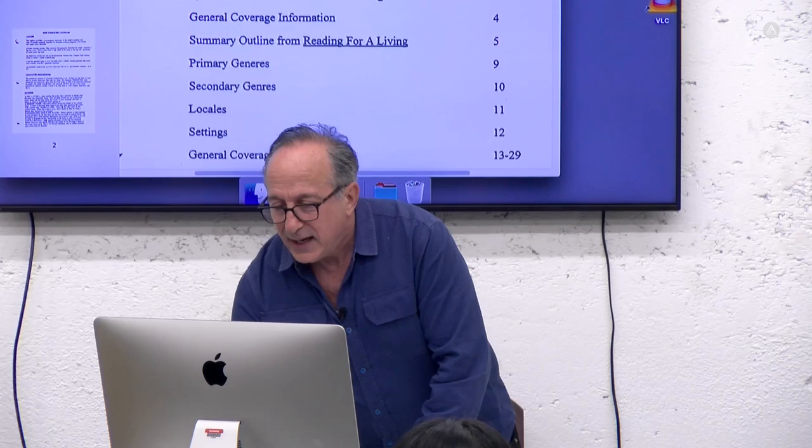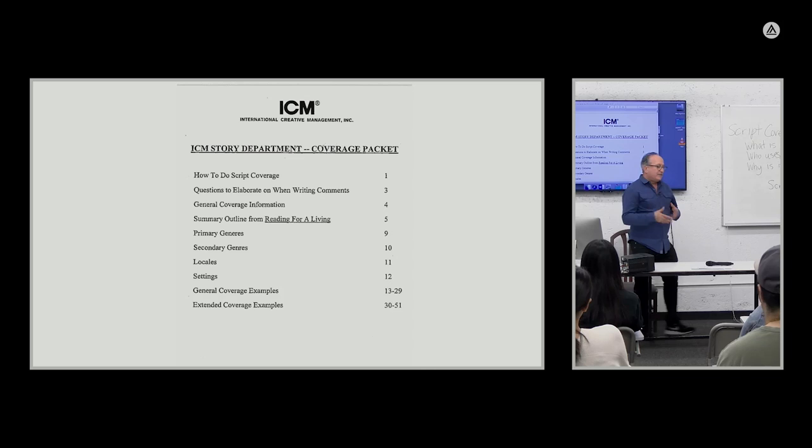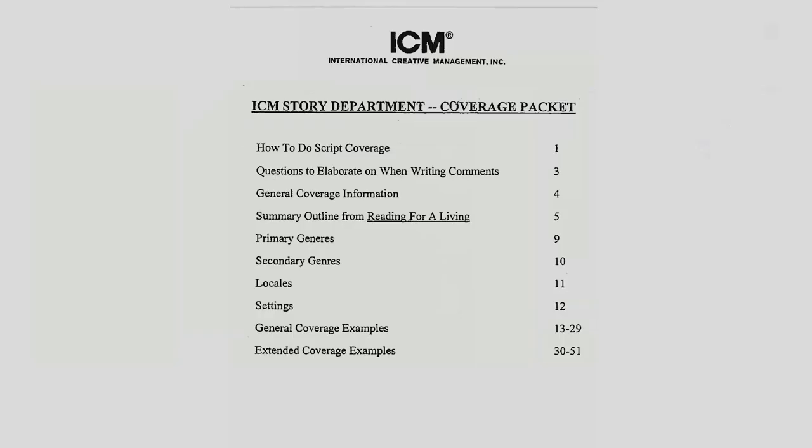So let's dive in now. If anybody's interested in learning more about this, I'm going to kind of float through this a bit. In the space of 2 hours, you can Google ICM script coverage, and you will get this pulled up. ICM is very famous, one of the big major literary and talent agencies.